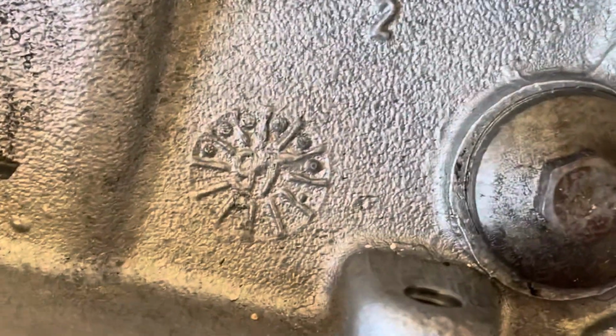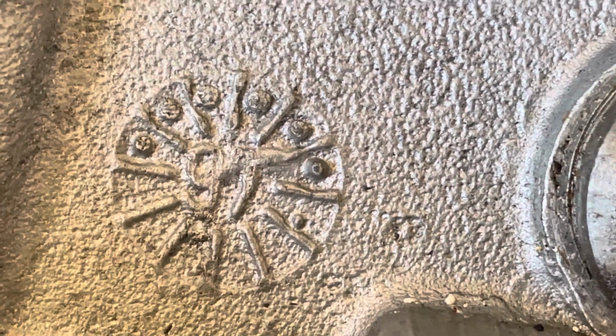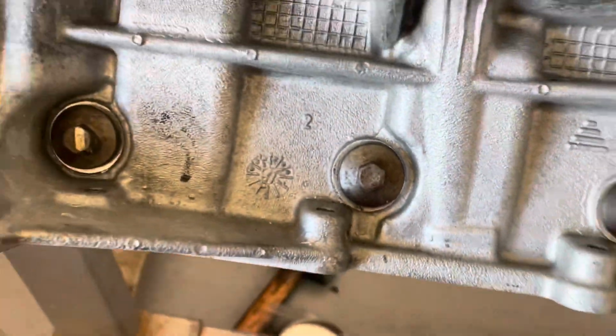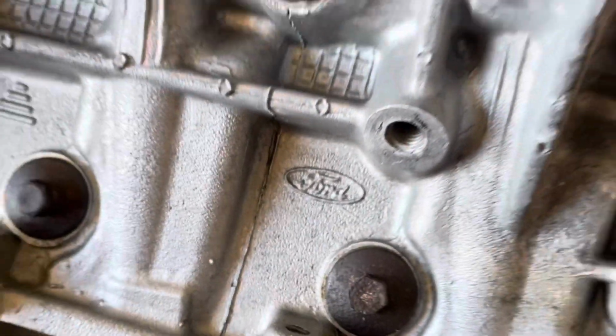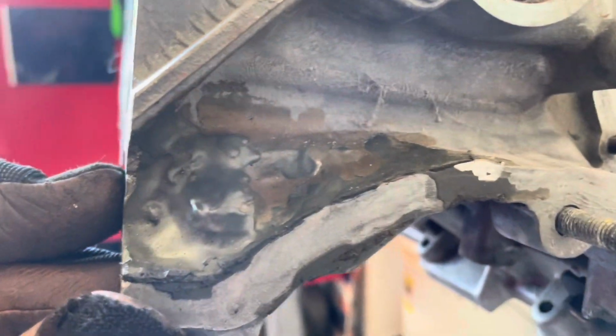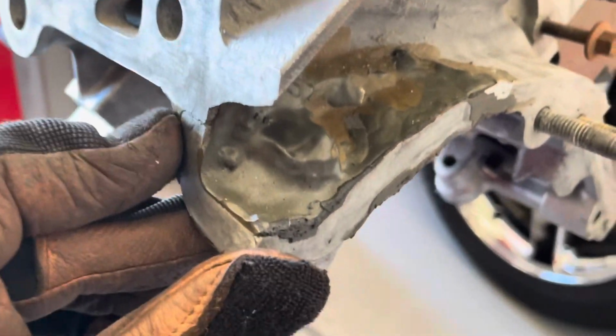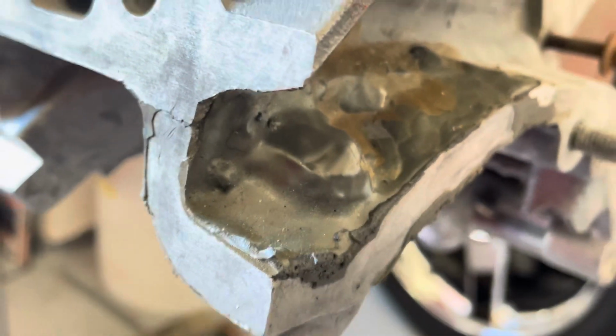And so I kind of zoomed in on some of these pictures. I think that's '97, the year, and it would have the date on there somewhere. So that's period correct. It shows what it was. But it's just kind of cool to think of what it takes to make an engine block like this. Something that was forged and everything and super strong. And it was a really neat piece of Ford history.